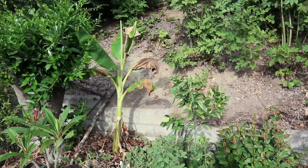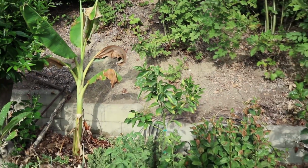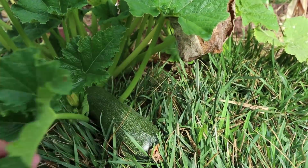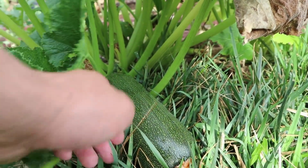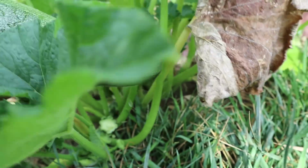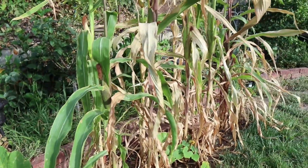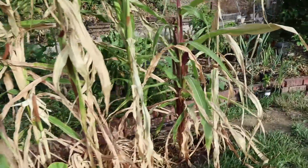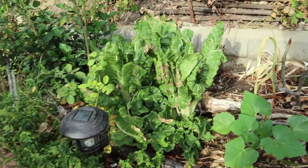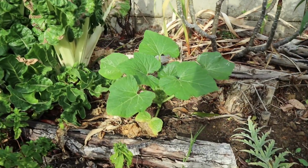Our blue Java banana got scorched, and it looks pretty bad, but bananas will grow back quickly. They're in the grass family, so they'll grow like grass. Our Black Beauty zucchini is doing well. I found that bush type of squashes do better in heat than, say, vining types. So that's something that we're going to keep an eye on in the future. Should there be an event like this and we need to put shade, we'll more likely put it over vining plants than bush plants. Our Fordhook Giant chard is still upright and rigid, although it has some crispy edges.